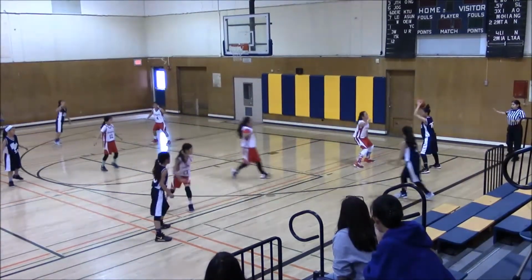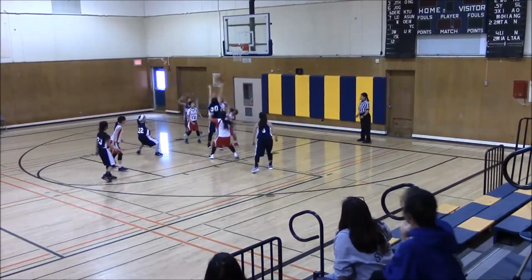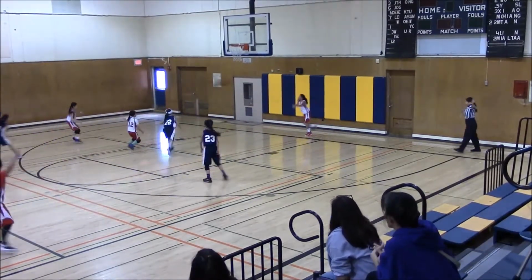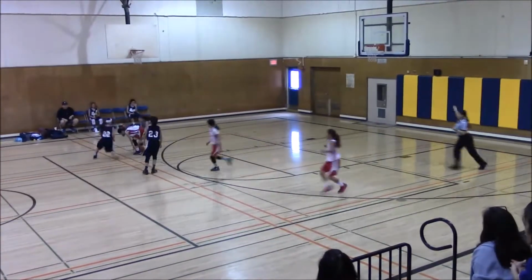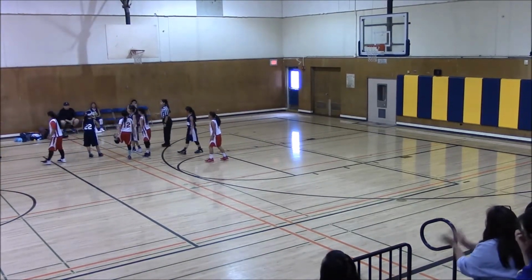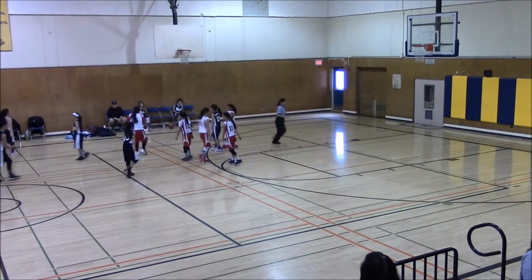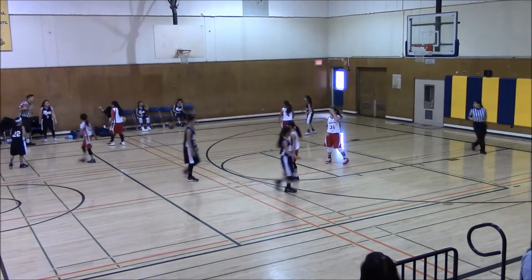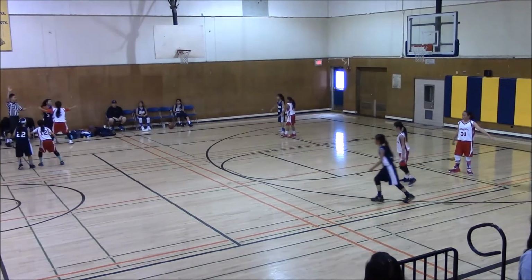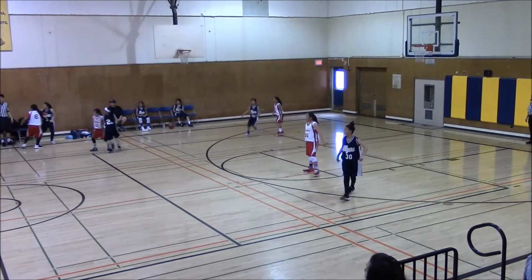Deny. Go, go, go! Make a move! Oh, number 30, all the way to the hole. Oh, gets her own rebound and puts it back in. Taylor, oh, gets it stolen. And a jump ball. And 16-32, the score doubled again. 5 seconds, oh.